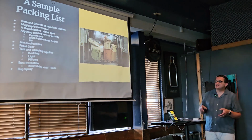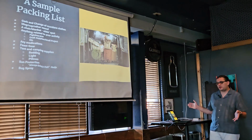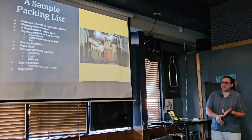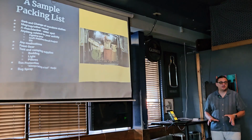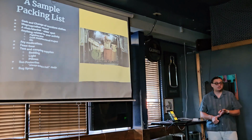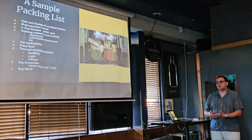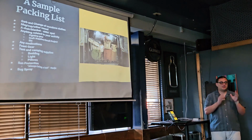Next up is tents and camping supplies. So say this is a weekend event. We're not just going up for a day trip or something a few hours away. So you're going to want bedding, maybe a light, some pillows, your tent, everything you need to do that camping experience. If you're not camping it, make sure you have an Airbnb or a hotel selected before the event. So that way when you get there, you have a place to sleep. Nothing is worse than arriving at the event site, no plan of where you're going to sleep, and figuring it out from there.